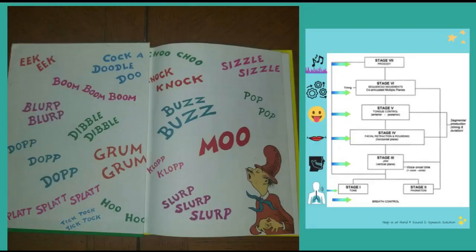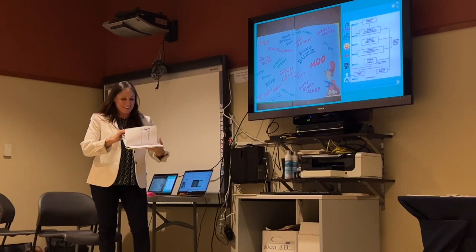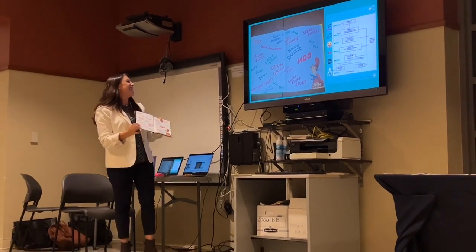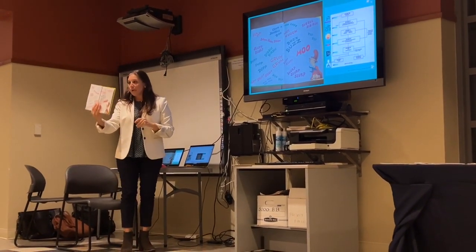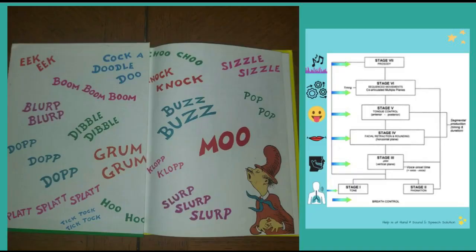Okay. All right, so here we are with Dr. Seuss. I want to take a look at this, and I literally took a picture of it because you guys aren't going to see it otherwise. Even on the front page, let's take a look at these weirdo words and sounds. We actually call them onomatopoeias. An onomatopoeia is just the name of a sound.